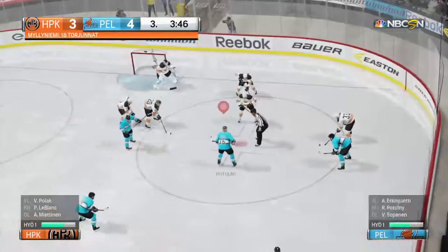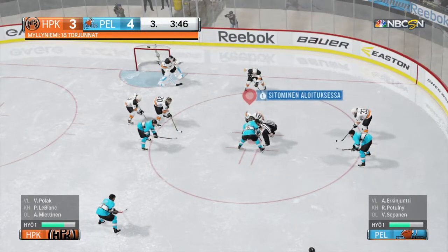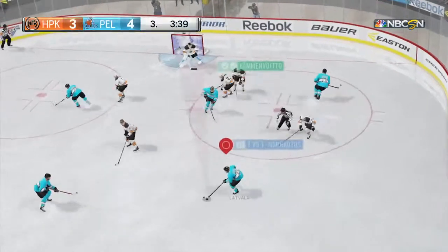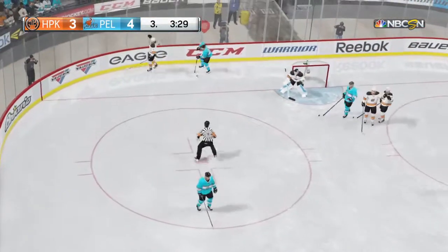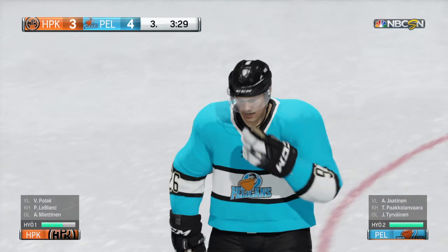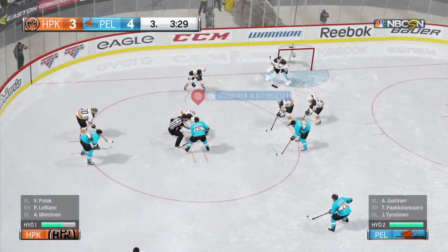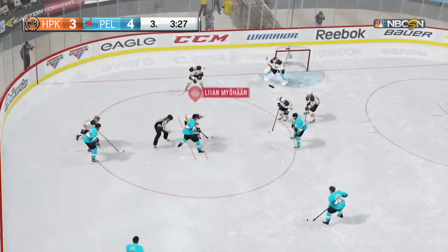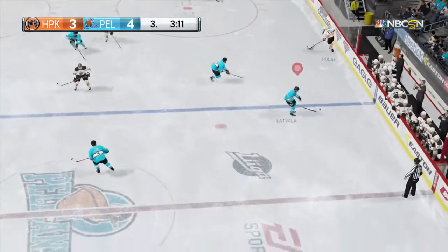A little under 4 minutes still to play in this period. We had a tie game until just moments ago. It's a one-goal contest. A shot right above the goalie's shoulder off the crossbar. Oh, just a few inches from being a perfectly placed shot. They win the draw. Now can they get it out? Directing that one to Poloff.